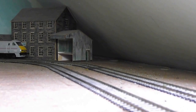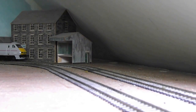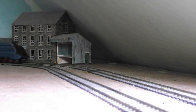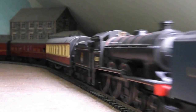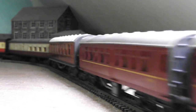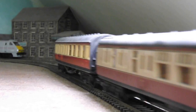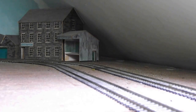Obviously, Mallard was built before the Second World War broke out. And if you can see the East Coast thing going back around, it's because I haven't moved it that far away. There, here comes Mallard. So without that, we shall see. There we go. So this is the good thing about my layout.